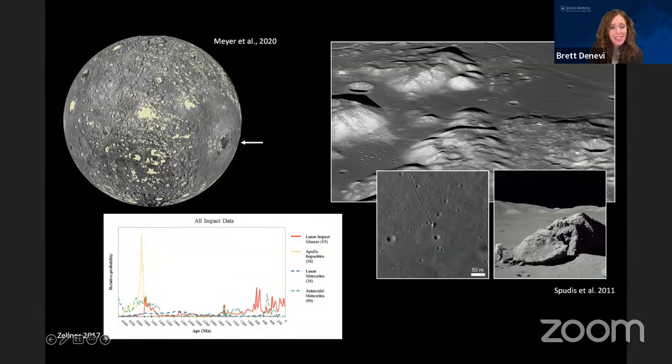So we realized these deposits of a single basin might be affecting a larger fraction of the moon's surface than we originally thought. Another kind of tie into that is that we got new images of the Apollo landing sites. This on the top right here is the Taurus-Littrow Valley. The Apollo 17 landing site was down here in this valley. And you can see Jack Schmidt sampling a boulder here.